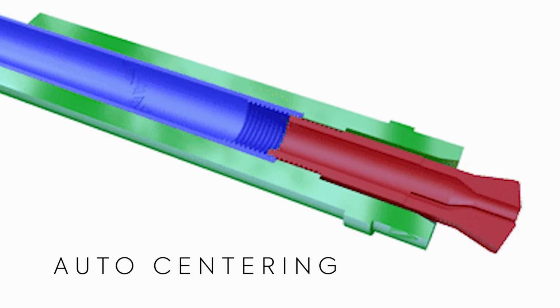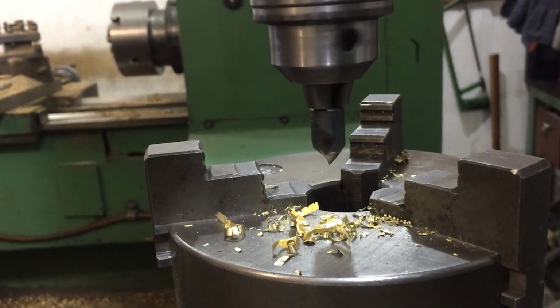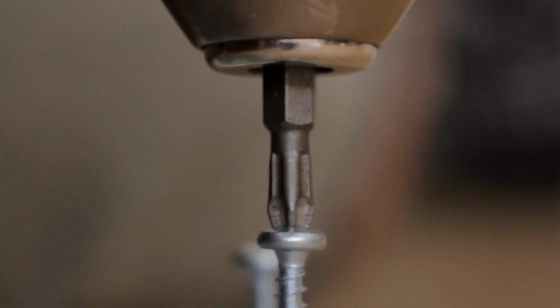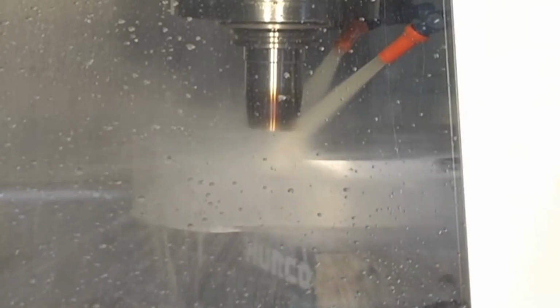And when you're working in precision machining, every second counts. You can't afford to waste time aligning your tool, as even the slightest deviation can lead to a faulty product. But with ER collets, you can trust that your tool is perfectly centered, giving you the confidence to focus on the task at hand. But that's not all.